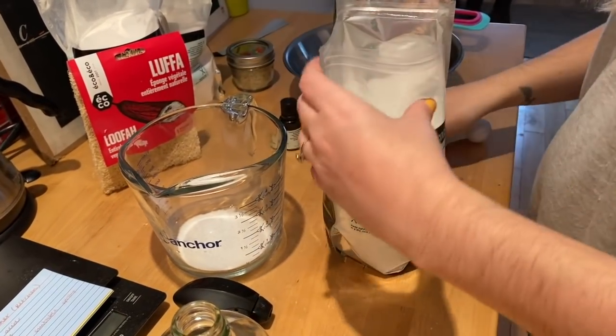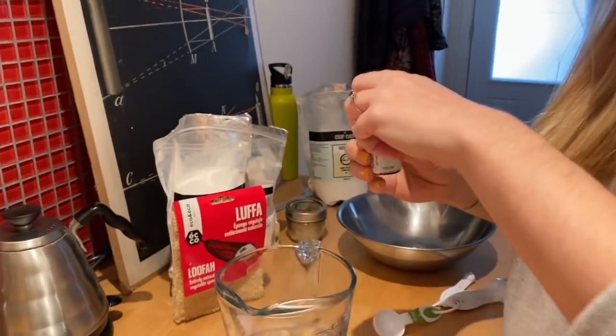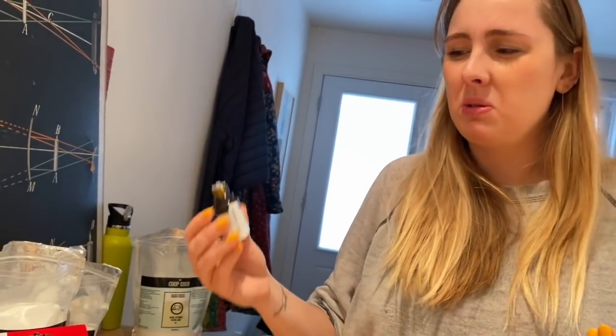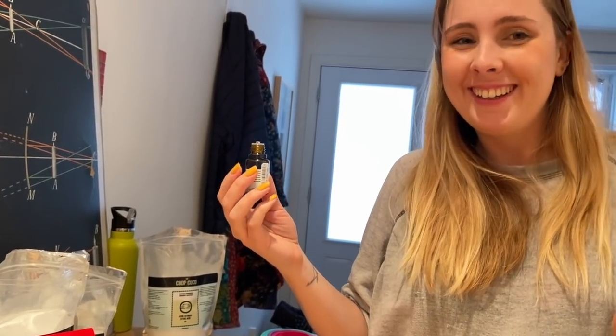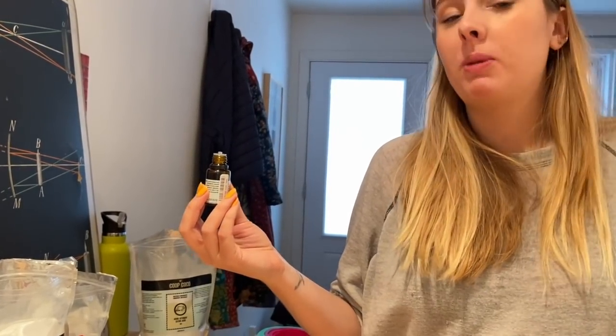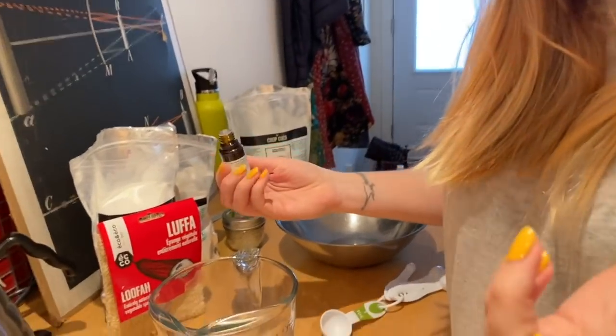2, 3, 4. Okay. I'm going to put, again, 6 drops of tea tree. I only bought one essential oil. They're not that cheap. This was about $9 Canadian plus tax. And I kind of like that it all smells the same. If you like different smells, go nuts. Or scent free if you want.